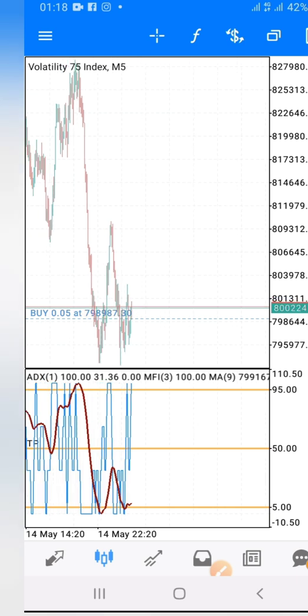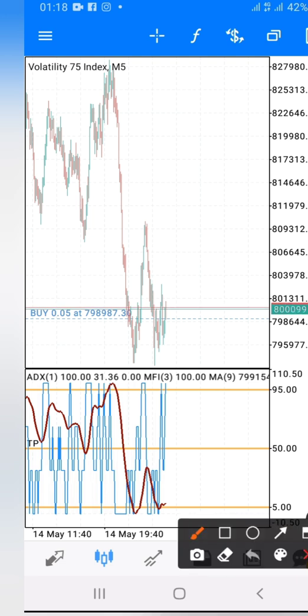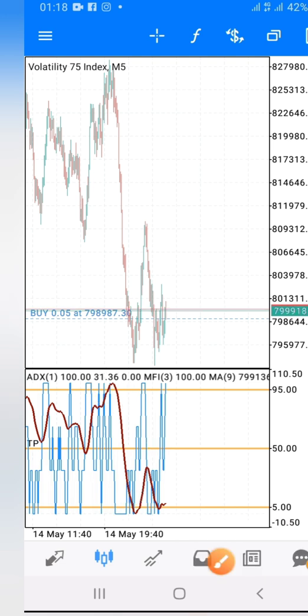When you look at this strategy, the way it works is very simple. When you look at this place here, I want you to observe something there. And when you look at this place as well, I want you to observe something there. Whatever position you are going to open, you must be expecting to take your TP at this 50 level here. With that being said, let's dive fully into the video.